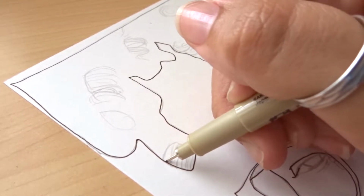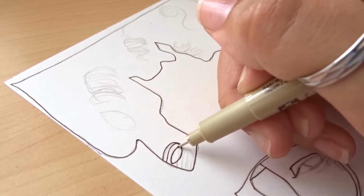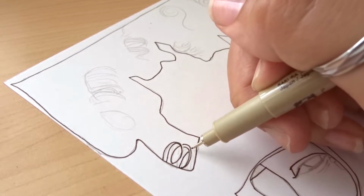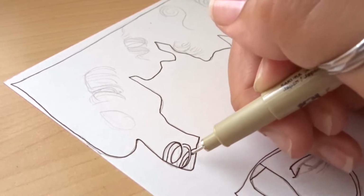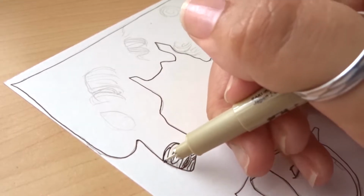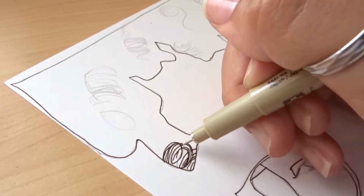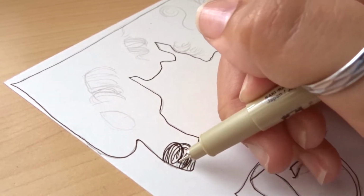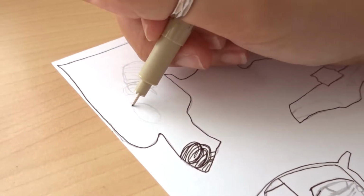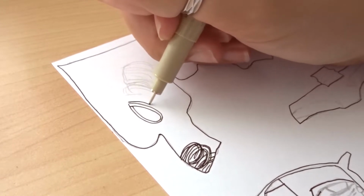Okay, so back to this. If you guys had noticed from the reference, this person has dark hair. So what I've been doing with the big dark sections like this is I will draw in a few details. Like here I'm doing a little bit of the curly Q. And then later on, I'll do a big wash over it, and you'll see how that kind of works out.